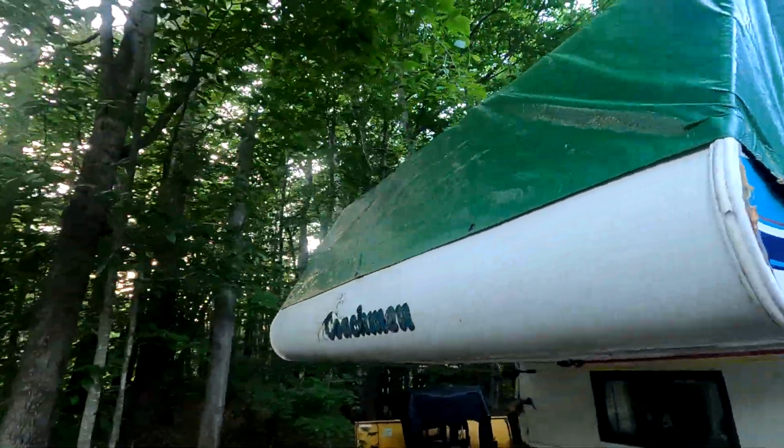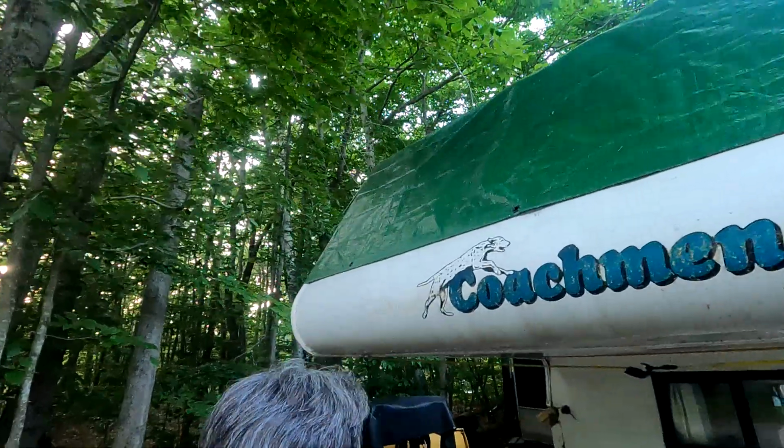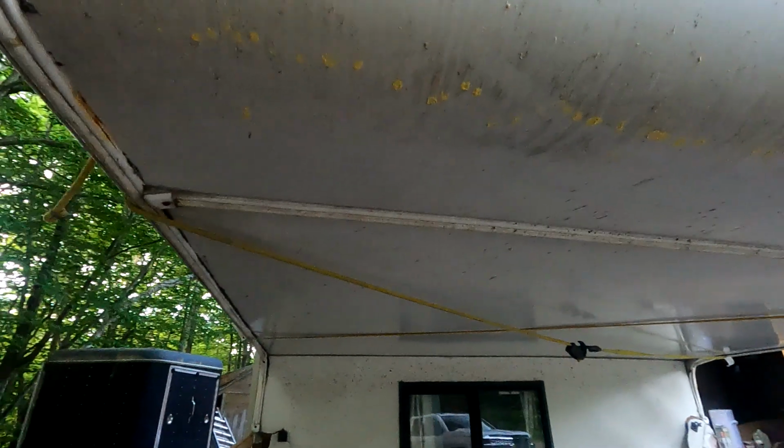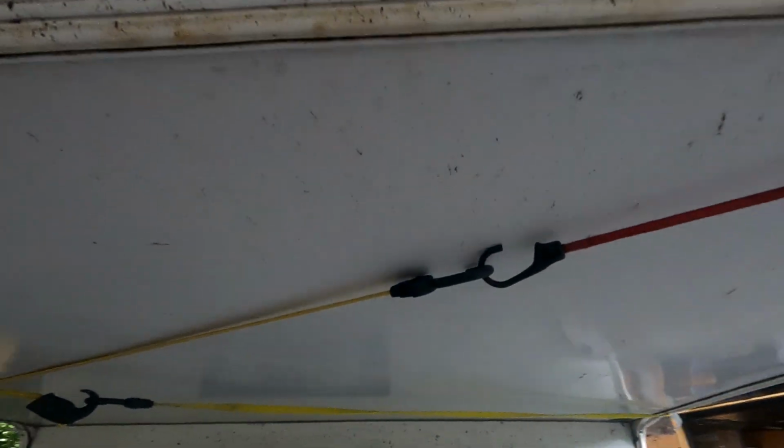So it needs some addressing, but because it has the aluminum frame, you aren't getting into something when you open it up where you have to replace some wood. Even under here, the structure is still going to be intact. This is just for the tarp on the top.